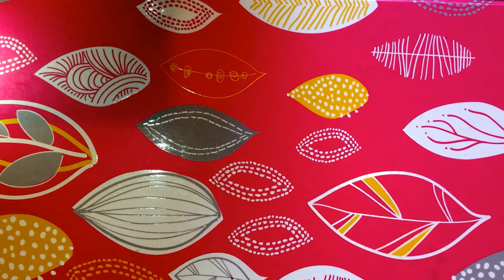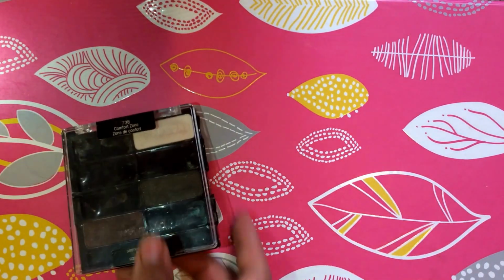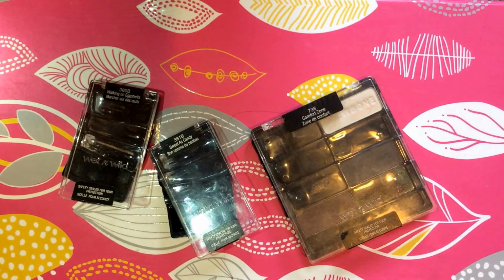Hi everybody, I am wanting to do an eyeshadow declutter. I started since last night, so let me show you what I did: the mess I made last night with all my eyeshadows. I don't know if you can see all the bad things I did.